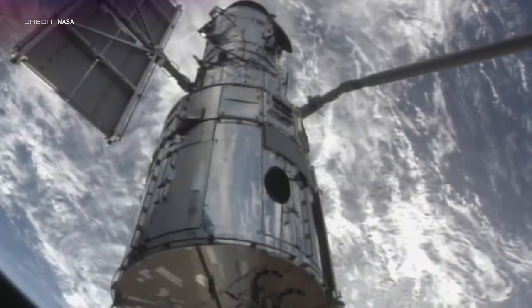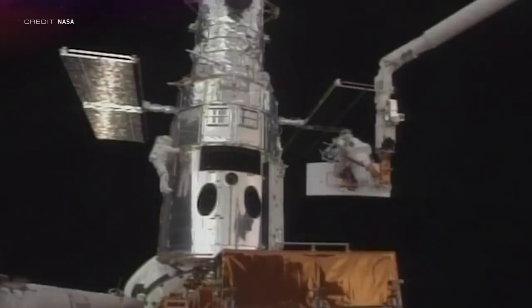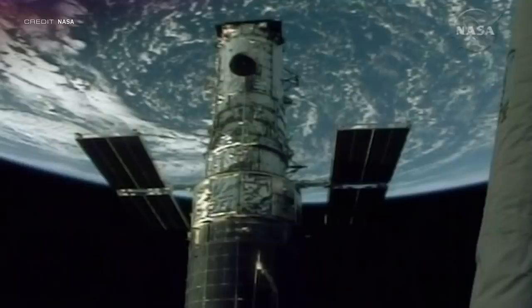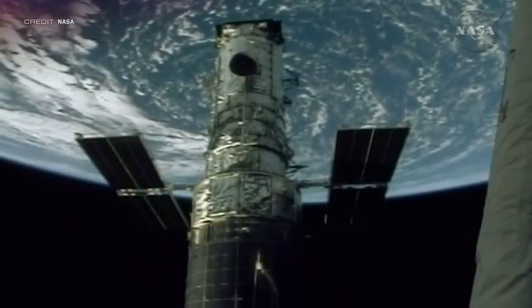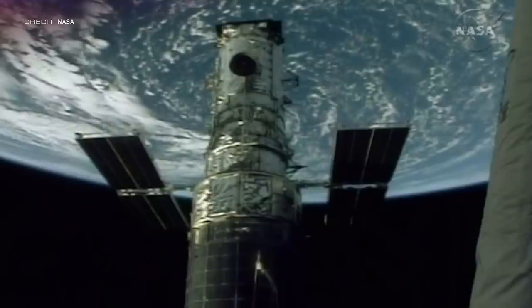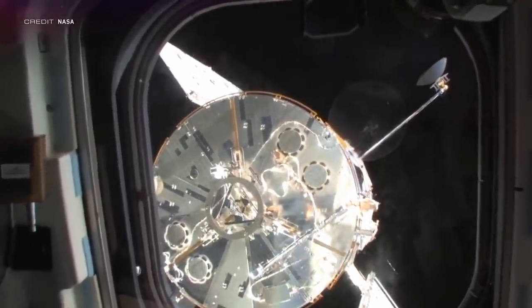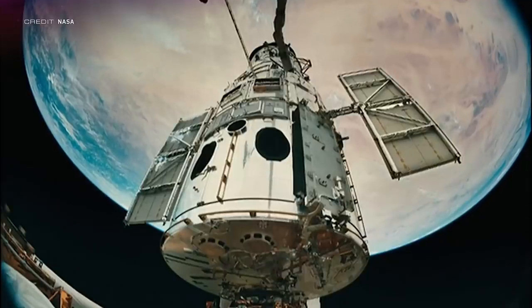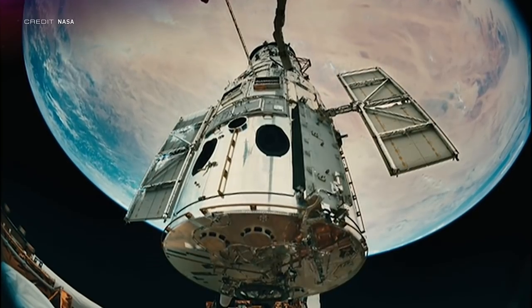Very careful analyses of Hubble's systems has narrowed it down to both an electronics unit that formats and then transmits commands and data, and a power regulator on board. Now, both do have backups, but switching over to those backups is an incredibly elaborate and delicate process. NASA is working the problem, but they have also said that they're not interested in making the problem worse, so an accurate fix takes priority over speed.